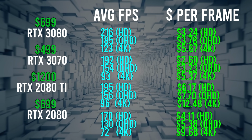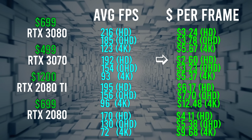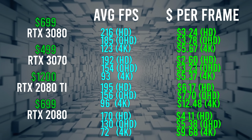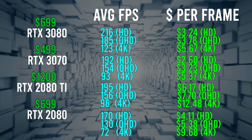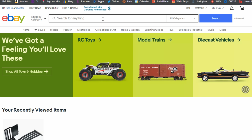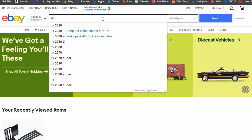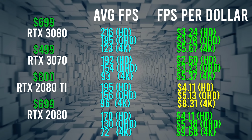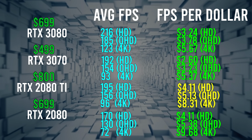It's no surprise that the RTX 3070 gives you the most bang for the buck with $2.60 per frame compared to the RTX 2080 Ti and the RTX 3080 for 1080p gaming. And it even has the best value for 1440p gaming as well. But let's be realistic here. No one's going to be paying $1,200 for an RTX 2080 Ti, so comparing it to the MSRP price is kind of stupid. The cheapest price for a 2080 Ti right now goes for about $800 in my area. So I decided to add that into the mix, and we can still see that the RTX 3070 is the value king, at least for 1080 and 1440p gaming.